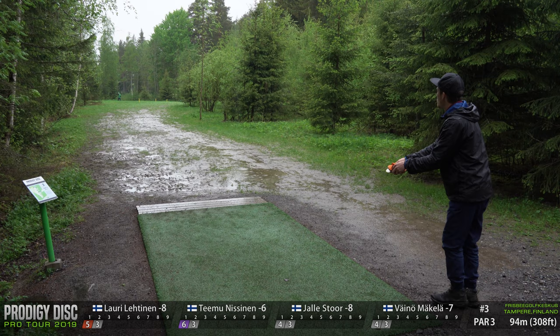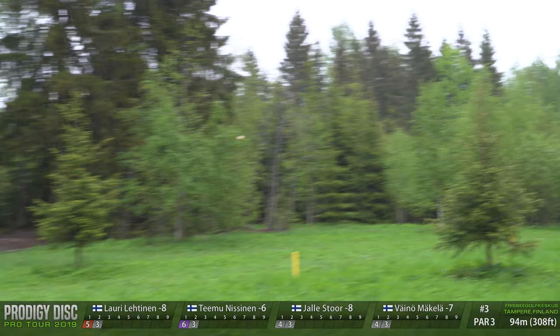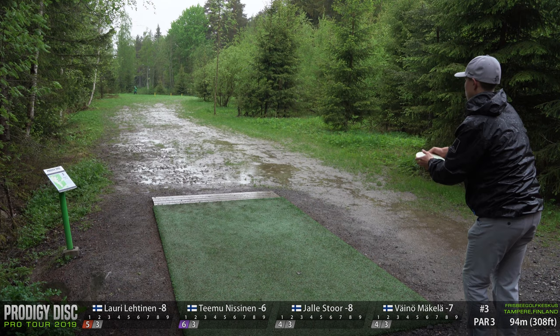Got Jalle up first. Jalle's not too much of a forehand player, but he does have a very smooth turnover. Yeah, and it works beautifully there. Maybe not skipping quite far enough, but he will have a long look at it. Staying away from the hazard.